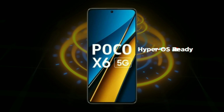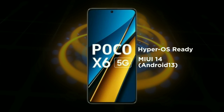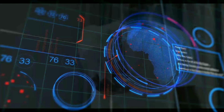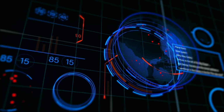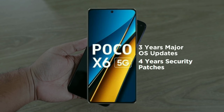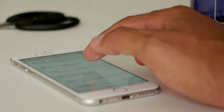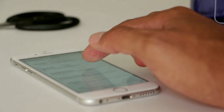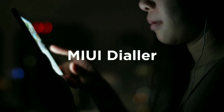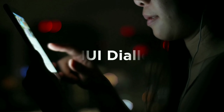While the Poco X6 5G is HyperOS ready, it ships with MIUI 14 out of the box, though some might prefer HyperOS with Android 14 right away. Fear not. Poco has promised a HyperOS update for this phone, keeping it future-proof. Plus, you get 3 years of major OS updates and 4 years of security patches, putting update worries to rest. Now let's talk bloatware. There are some pre-installed apps, but hey, they are easily uninstallable. And MIUI Dialer offers a hidden call recording feature, so you can record your calls secretly.